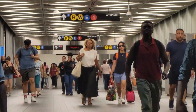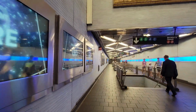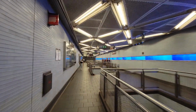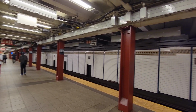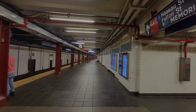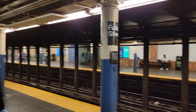This station would also have a connection to the World Trade Center hub that we were talking about before. What train lines would Fulton Center connect to? Well, it would connect to the AC trains, JZ trains, 2-3 trains, and finally the 4-5 trains.